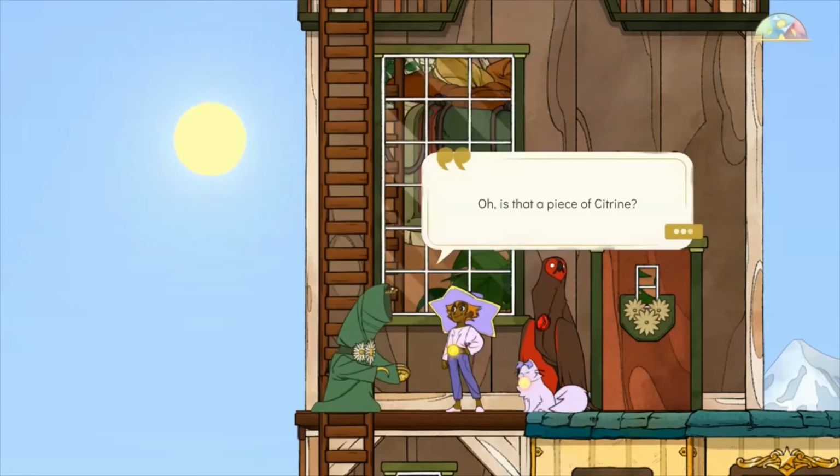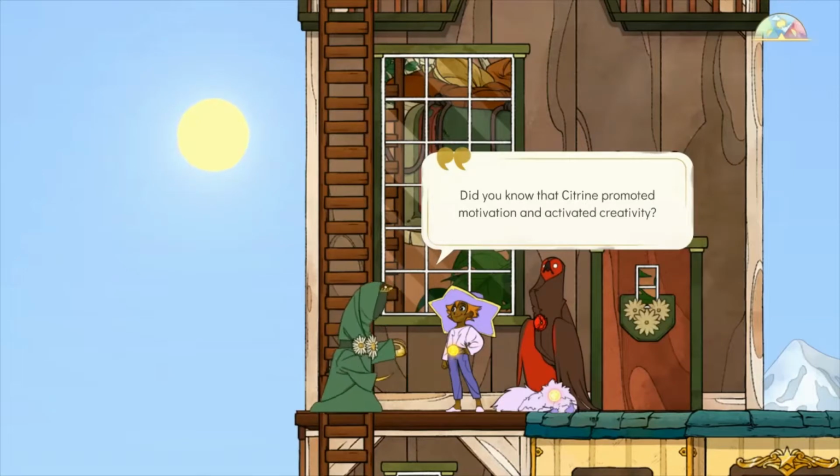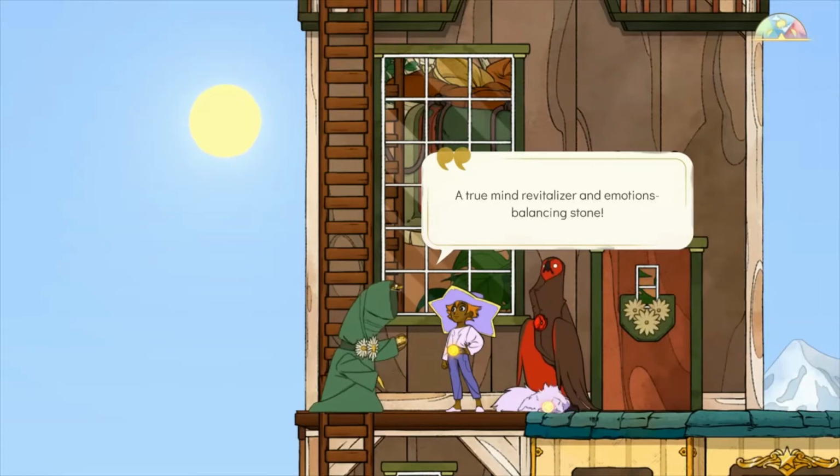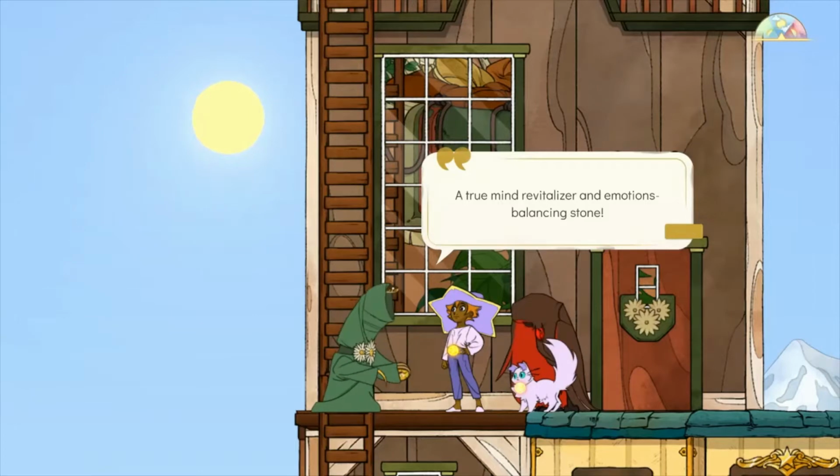Citrine. Oh, is that a piece of citrine? Did you know that citrine promotes motivation and activates creativity? I've also heard that it encourages self-expression and enhances concentration. A true mind revitalizer and emotion-balancing stone.